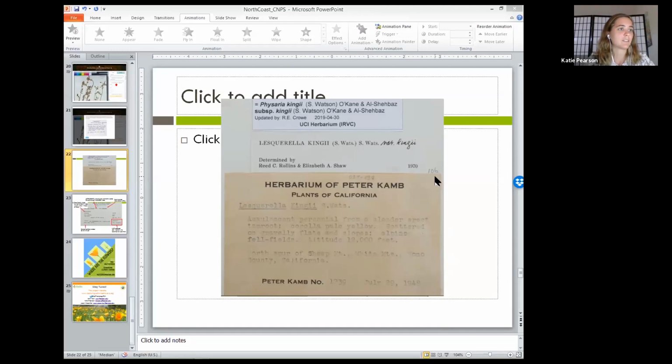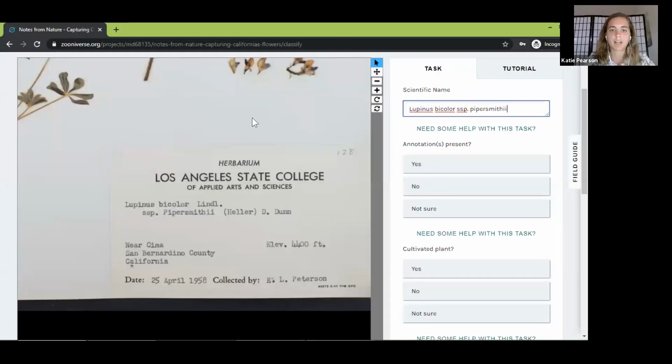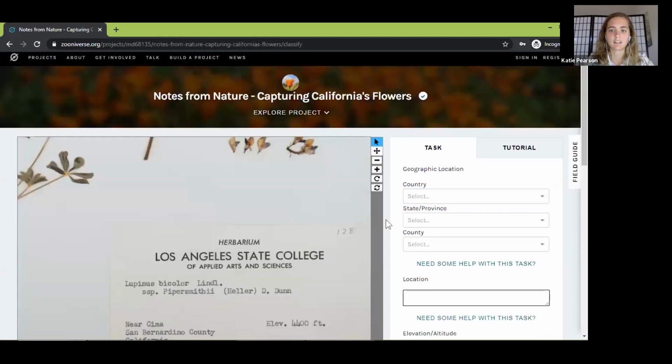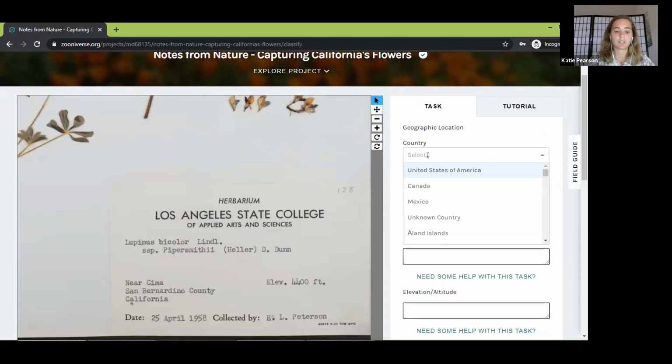Here's the main specimen label. Someone else came in and identified it as this specific variety. Someone else came and re-identified it once the name changed. So I don't see any annotations here. I'm going to say no, and then it asks whether it's cultivated. That would be if it's in a garden or if it was planted, or if it's very clear that someone cultivated this somewhere. Generally, most times it's no. This just says near Sema. It doesn't indicate anything. And then you just keep on keeping on.